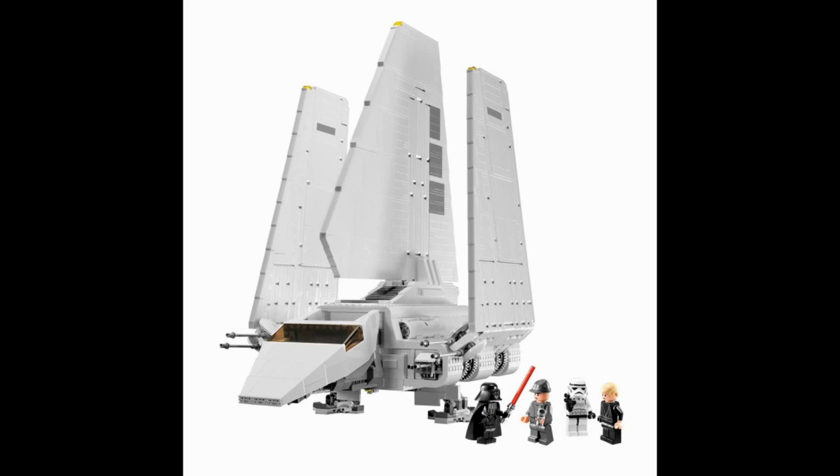Number 3 on this list is the 10212 UCS Imperial Shuttle, released in 2010. I put this set on the list for a couple of reasons. The first is its design. To this day, this has to be the large LEGO set with the least amount of studs showing, and I think that's awesome. This thing is unlike any other Star Wars set for that reason. It showed that LEGO wasn't afraid to make a mostly SNOT build, and I think it worked out. This set is absolutely beautiful.